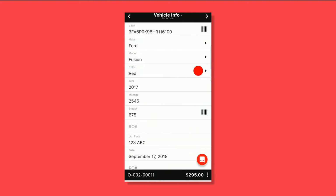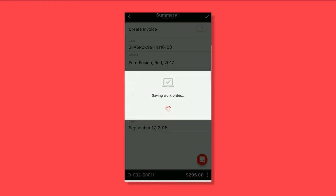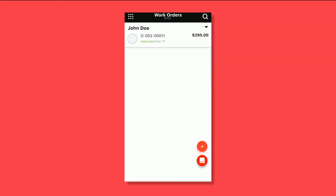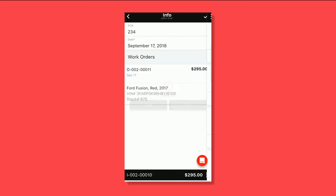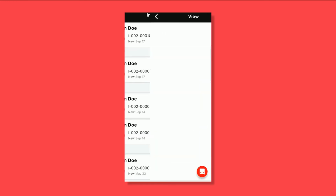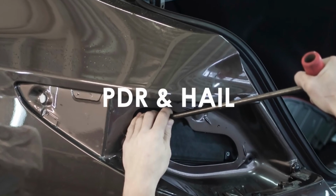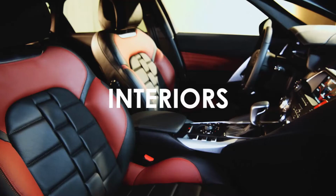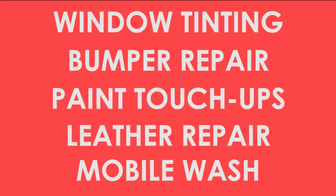The approved estimate becomes the work order, listing all approved work. When completed, Repair360 creates a beautifully detailed invoice with your branding that you can print, fax, or email to the customer. The Repair360 app has been hailed as a game changer for mobile service companies like detailers, PDR and hail repair, interior repair, wheel repair, glass shops, and many more.